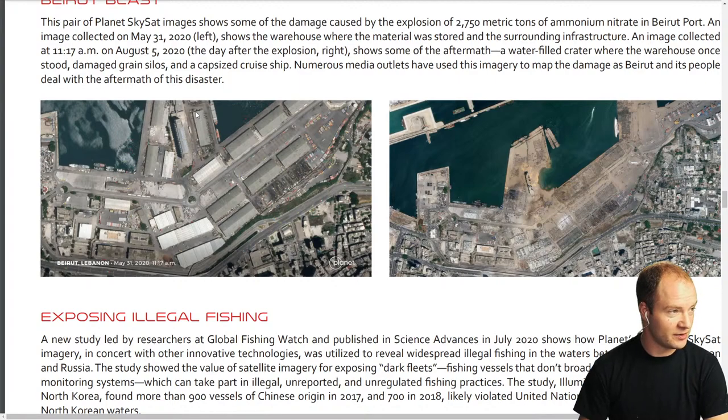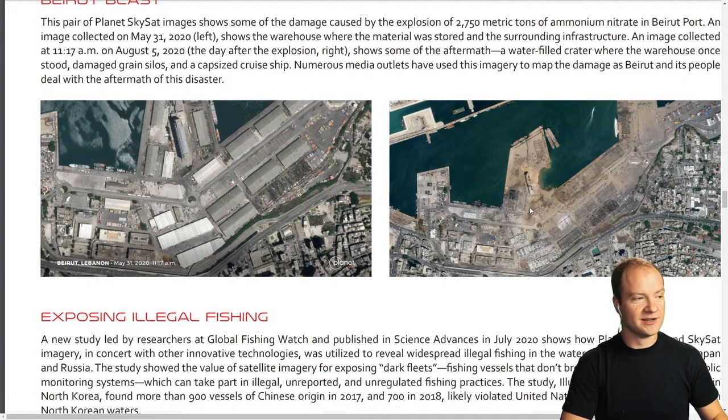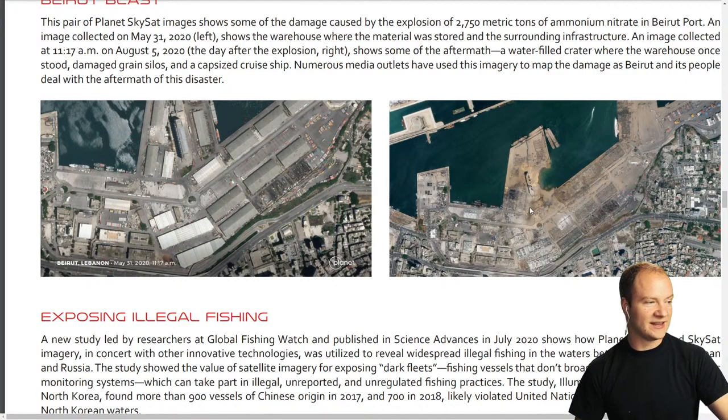So it was somewhere between May 31st and August. I don't remember the exact date, but here's the imagery from May 31st, and here's the imagery from August 5th. And you can see just the giant hole in the destruction left there. This is from Planet Labs Sun Synchronous Satellites.